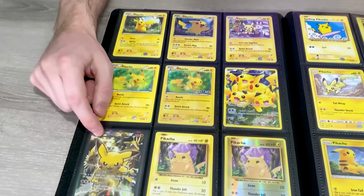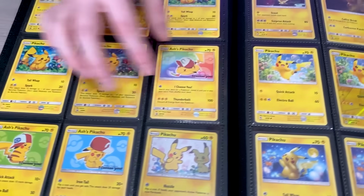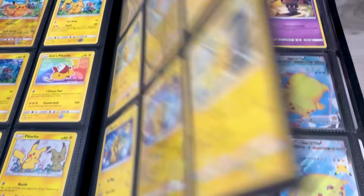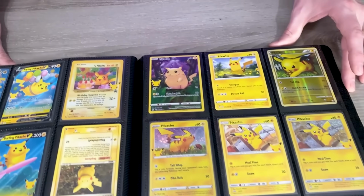We got the Pikachu EX right down here. We have the Toys R Us Pikachu. You remember going to Toys R Us getting those, right? Yes, I do. I know you do remember. The Ash's Pikachus, yes, you were able to get those through different kinds of locations as well. And then I can't wait to show you some of the other ones. I know these are upside down, but you can look around there on that one.